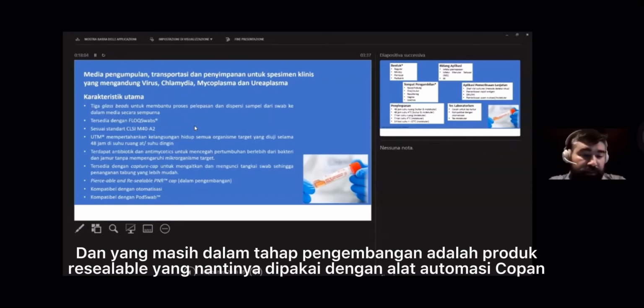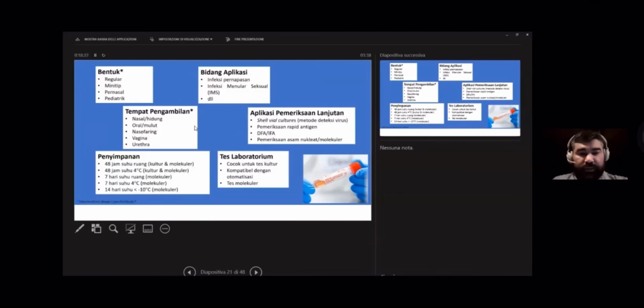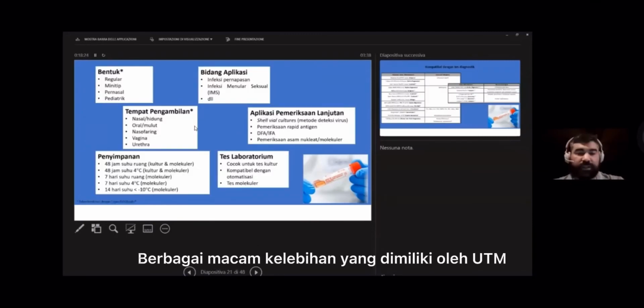And this is one of the latest developments of this product, which is also compatible with a pooling strategy using our Copan pod swab, and we will see later more about this product. So this is a scheme of the characteristics of this product, considering different geometries and possible fields of application.